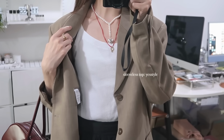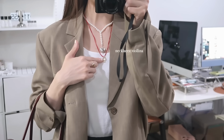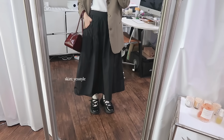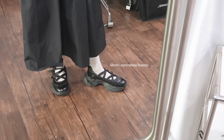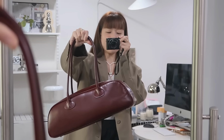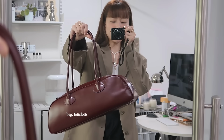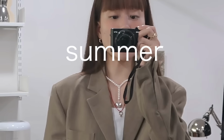For the innerwear, it's a sleeveless top from Yesstyle. And I'm doing a Violina necklace. My beautiful skirt, this one is from Yesstyle. Love the flares. My shoe is from Shuekoma, I believe. And these socks are also from Yesstyle. And my bag is from FARFETCH. Love the burgundy color, goes perfect with fall. I am so done with summer.